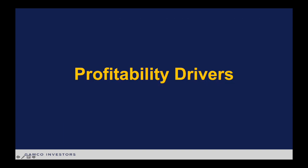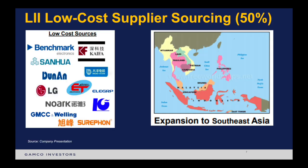And now we discuss some profitability drivers. Here we show some of Lennox supplier sourcing, which has been a big boon to profitability as the company has been able to cut roughly $35 million in input to COGS annually over the last 5 years. The company now is able to source roughly 50% of its input costs to COGS from sources based in Asia.